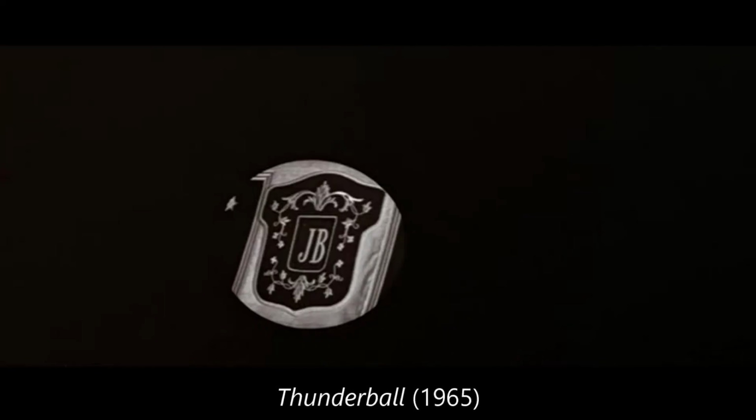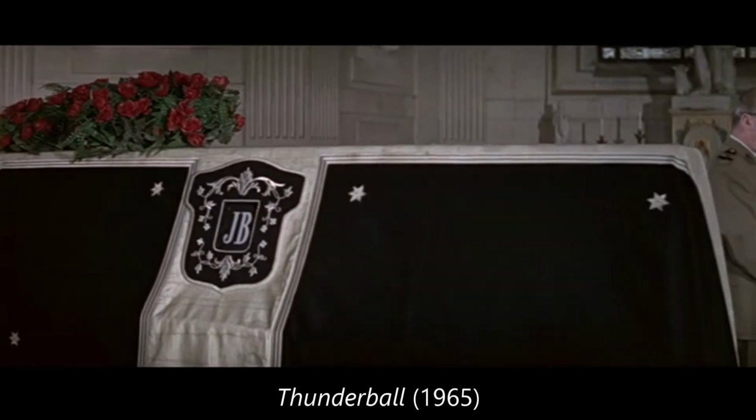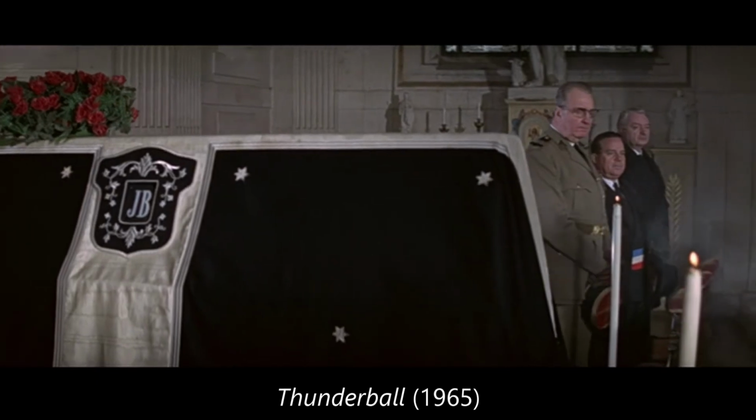And the circle shows the initials here, JB. And as the camera pans backwards, it shows JB is emblazoned on a casket. What? Again, for about 20 seconds, we must think this is James Bond. Dead. Yeah. Again. It's the fourth movie by Ian Productions, and Bond is dead again in the beginning. They just love killing him off right at the beginning of the movie.